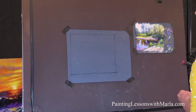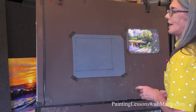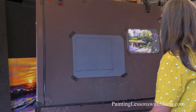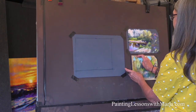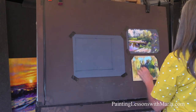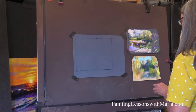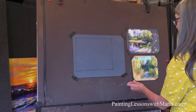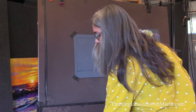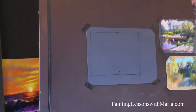I always think that's a really good idea to do, to surround yourself with things that you did well or that you want to build on, what's working. Even if it's not a finished piece, if there's one little section of a painting that you worked on that's like, okay, I like that, that's working, that could be valuable for you and you can apply it to another piece.